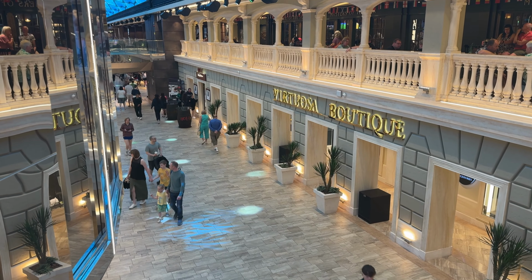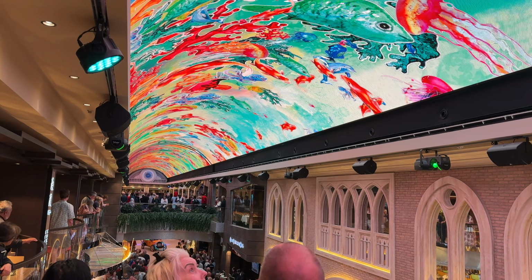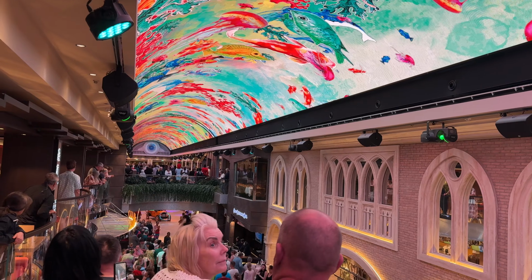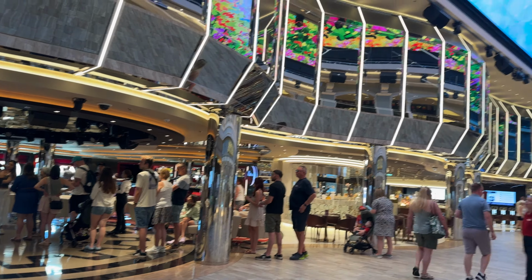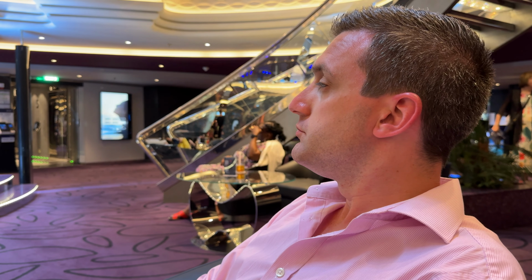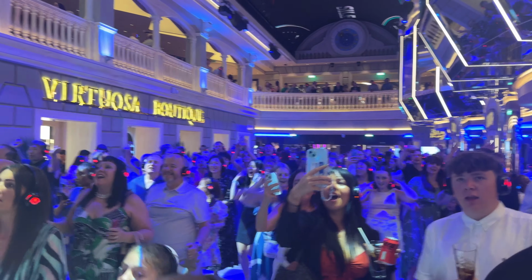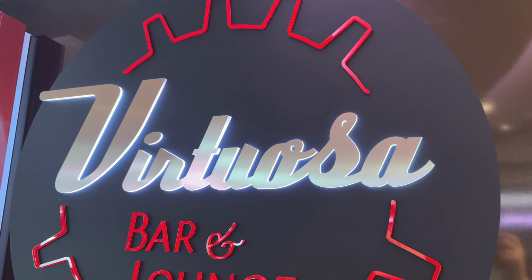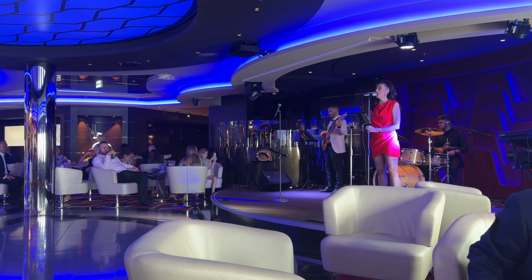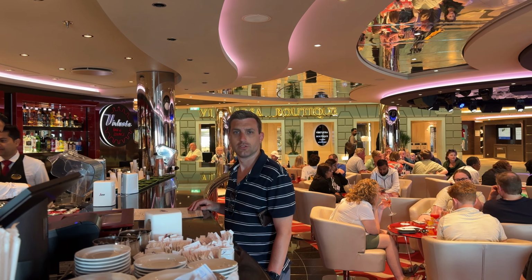And don't get us started on the Galleria, the heart of the ship with its LED ceiling lighting up the night. The Galleria truly comes to life during themed parties, and it's lined with a variety of bars and lounges where you can enjoy a drink, or two, or simply relax and watch the world go by. As this space is so big, it really accommodates the passengers well during a party if you're looking to get your dancing shoes on. Just off the Galleria is the Virtuosa Bar, which is your go-to for live bands and dancing. But unless you snag a seat early, you might end up standing the whole night.